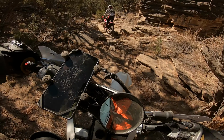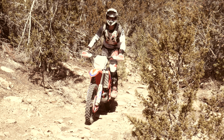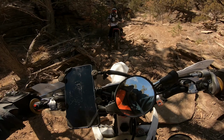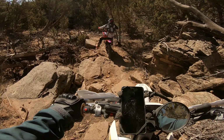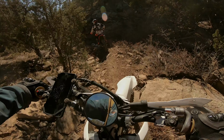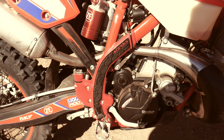Now let's talk about the Beta 200RR's secret weapon. Being a 200cc machine, you can definitely feel how light and nimble it is versus other traditional 250 and 300cc smokers. The Beta comes in at 213 pounds wet with no fuel added, giving it a huge advantage if you are looking for a machine to throw around.